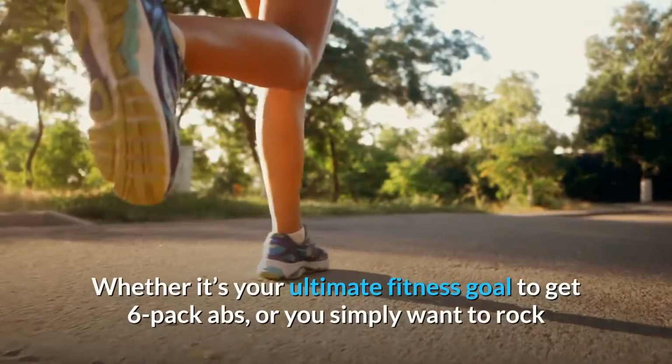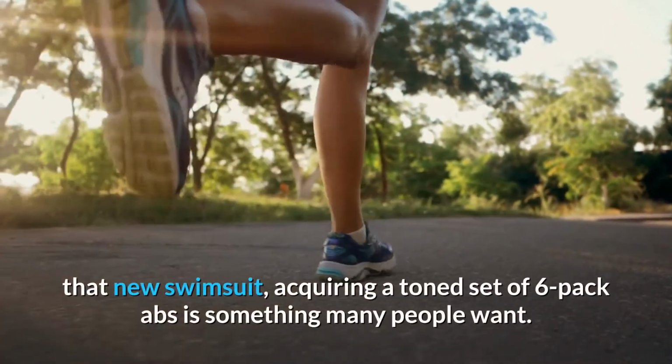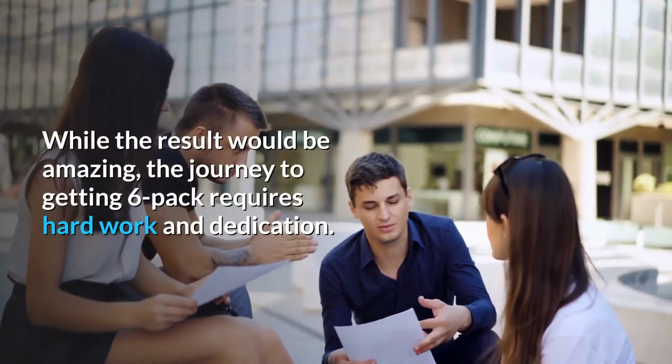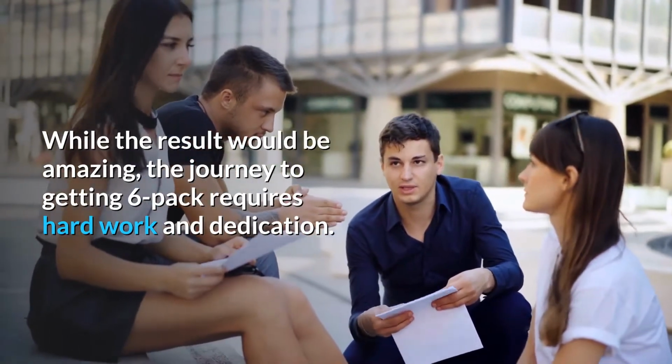Whether it's your ultimate fitness goal to get six-pack abs, or you simply want to rock that new swimsuit, acquiring a toned set of six-pack abs is something many people want. While the result would be amazing, the journey to getting six-pack requires hard work and dedication.